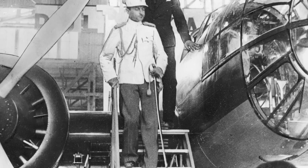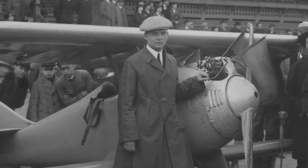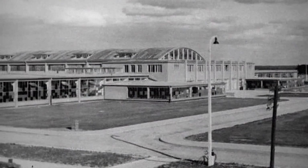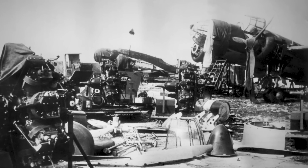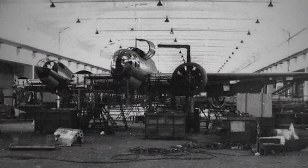The PZL-37 Łoś project began in the spring of 1934 under the leadership of Jerzy Dąbrowski at Państwowe Zakłady Lotnicze, or PZL. Dąbrowski's team aimed to create a bomber that could meet the Polish Air Force's requirements despite Poland's limited industrial capacity.